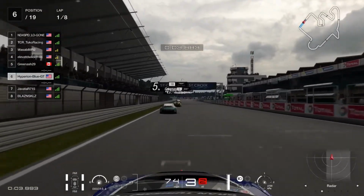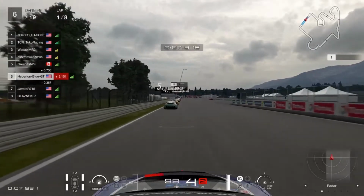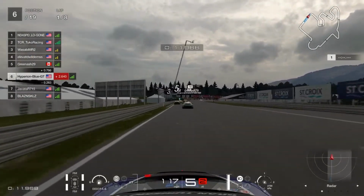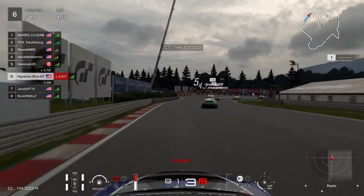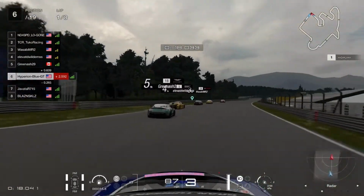So here we go. Green light. Round 12 of the 2020 Manufacturer Series is underway. Let this be an exciting race, with a good clean run out there, folks. So let's do this.